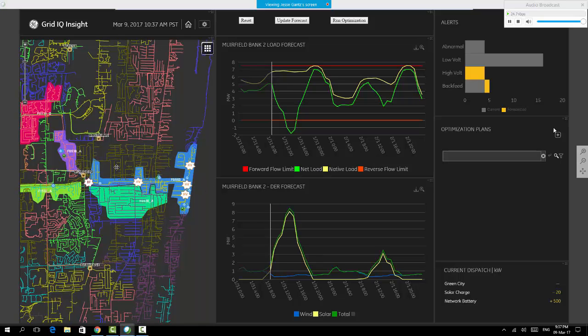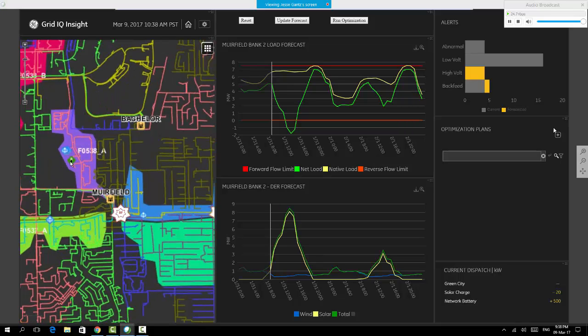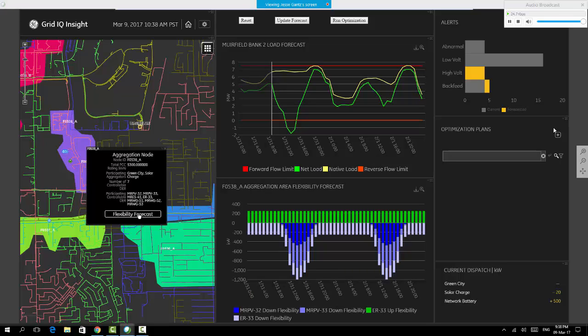So these are the aggregation areas, and if he or she wants to look at what sort of resources are in that area, they could select that area. They could see the total connected capacity of flexible resources is this amount. These are the two aggregators that are participating, and here's our controllable DR. And here's what they've reported as their flexibility for the next 36 hours.